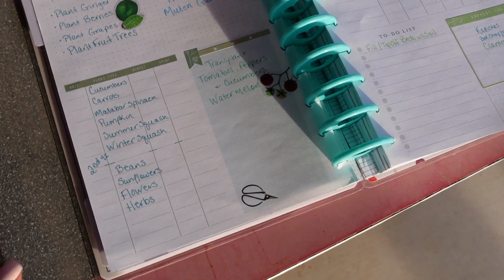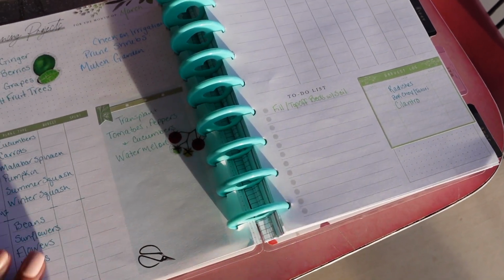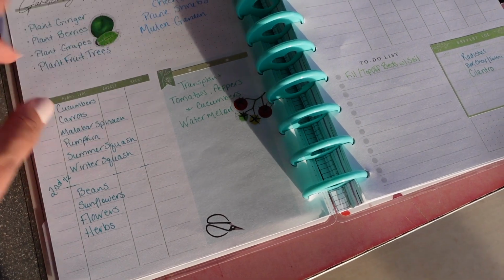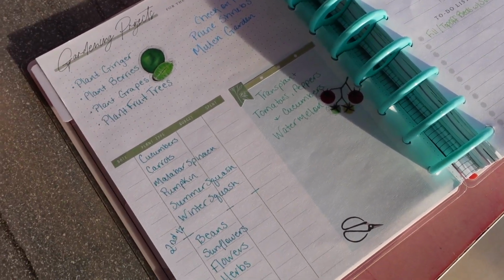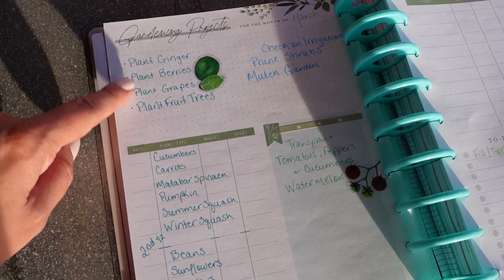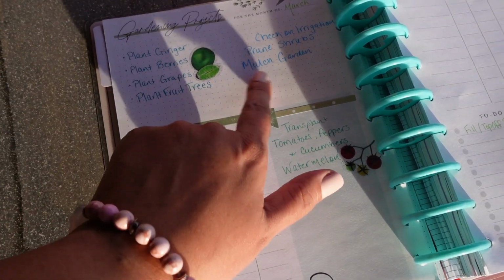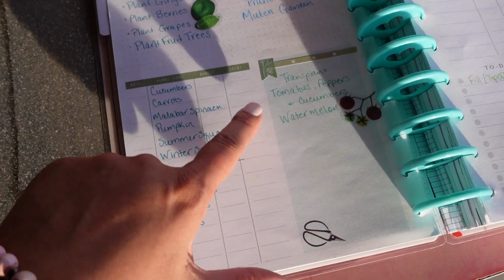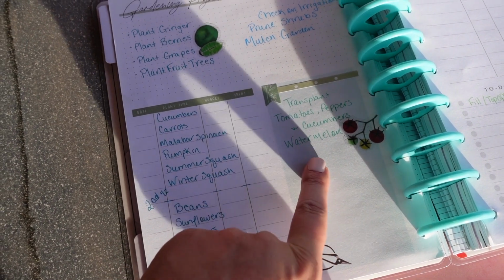So I think last time we talked, I wasn't really using my garden planner. So I've been getting back into it, and I thought I could show you really quick how I've been using it. So this is the March dashboard in the Happy Planner gardening planner. So this is just kind of big picture stuff, some different things, you know, if you're gonna do them, this is the month that they need to be done, and some sort of little to-dos. It's mostly all to-dos really, but here, transplant tomatoes, peppers, cucumbers, and watermelon.